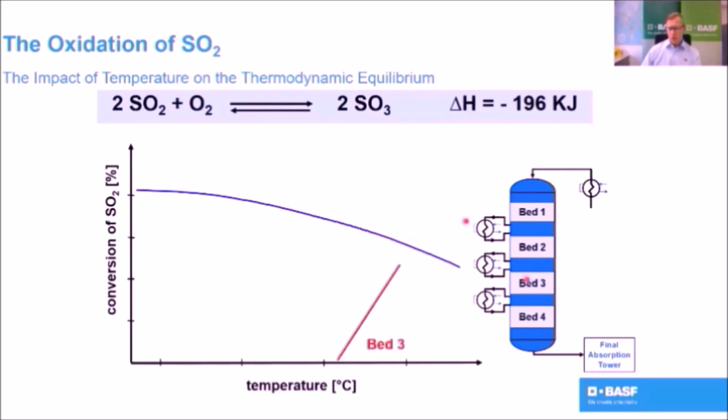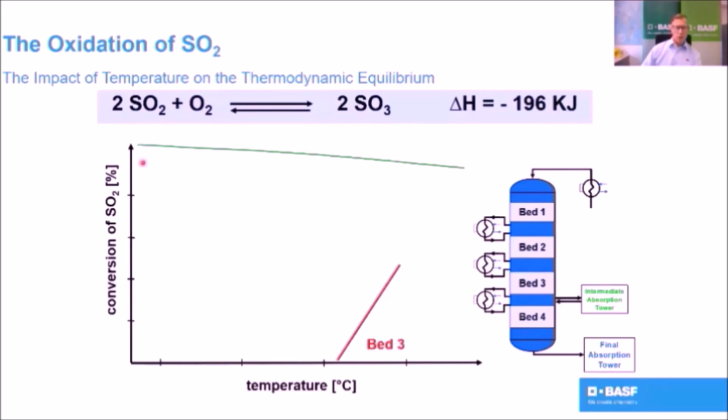But you also have another type of reactors, which is called double absorption reactions. You have an intermediate absorption tower, and it works like this. This intermediate absorption tower extracts all the SO3 from the process gas, and so the equilibrium will be shifted. This is the equilibrium curve of the single absorption unit, and by using a double absorption unit, you can shift the equilibrium curve upwards, which means that you will have, after bed number four, conversion rates of approximately 99.9%, depending on your process.